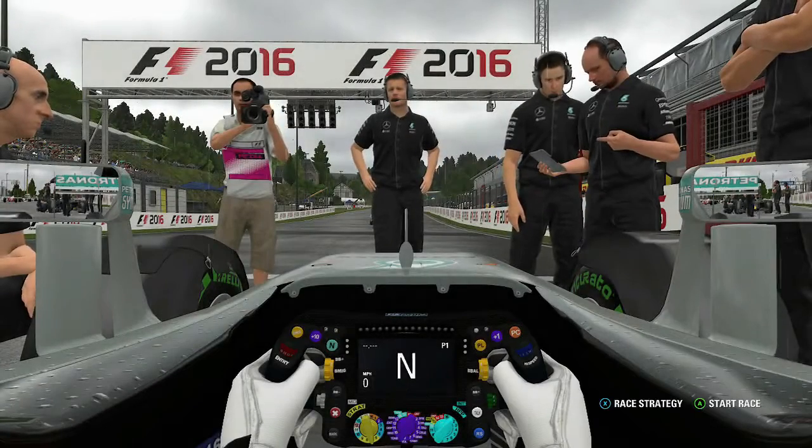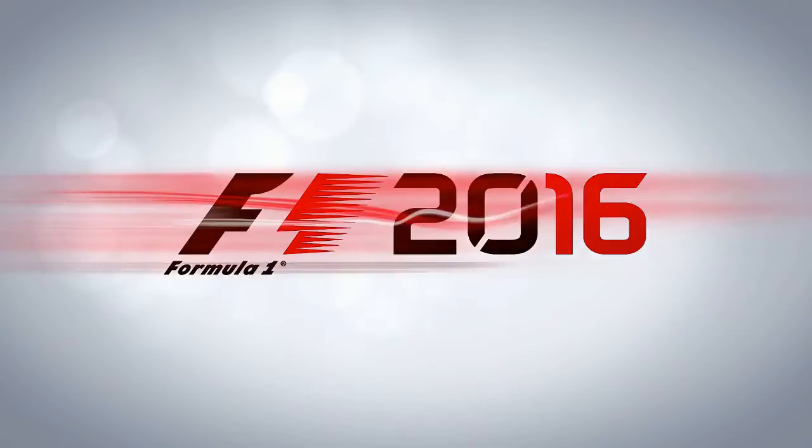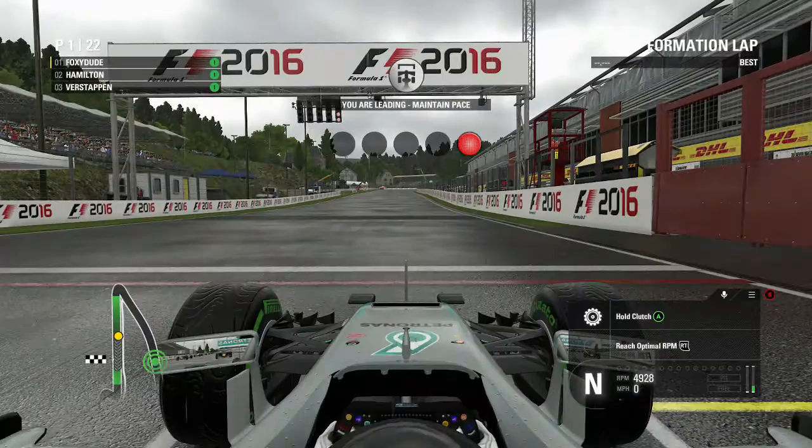Alright then, so as you can see, we are now on the grid for the Belgian Grand Prix, and it's going to be raining for the first part of this Grand Prix, but it's expected to dry out. Now, when it's going to dry out, we're not actually 100% sure, so we're just going to have to look into it.